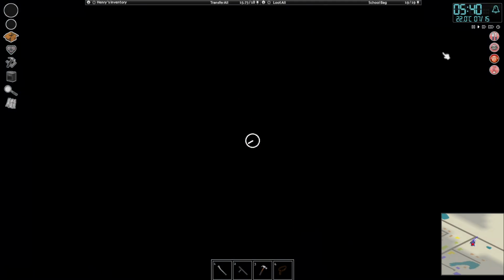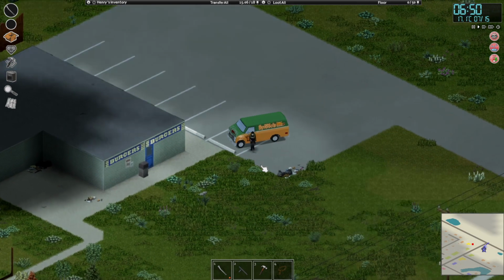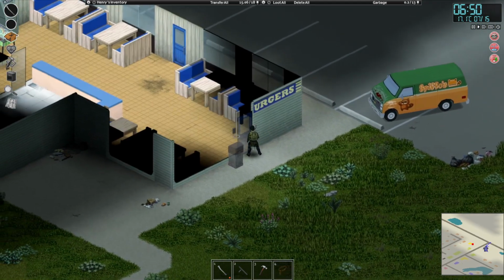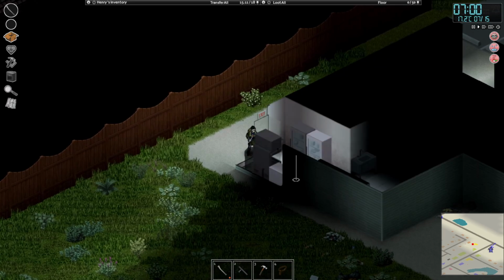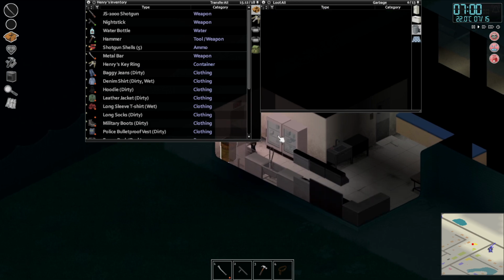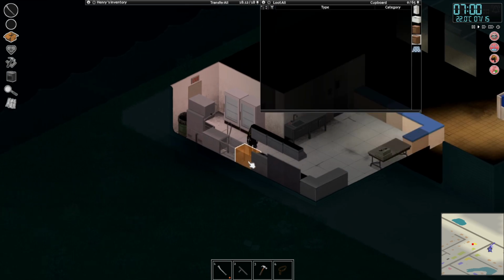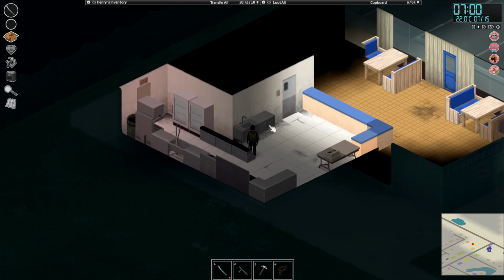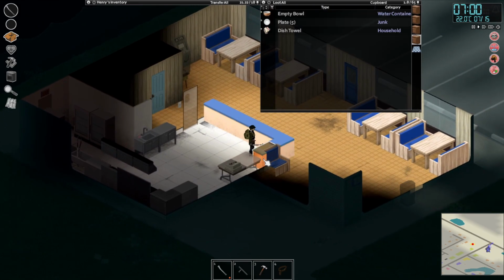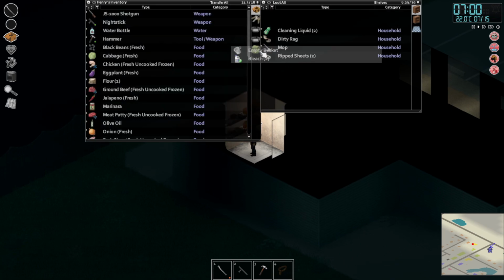I cautiously drive to the restaurant across the street to find more food supplies. The front door is locked, but the back door is not, so I make my way inside and see what I can grab. We find a lot of great food and a closet with some much-needed cleaning supplies.